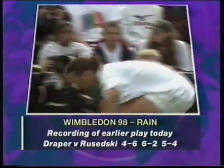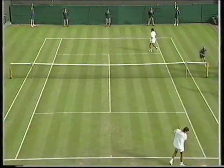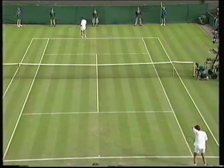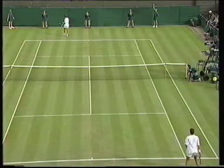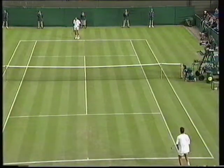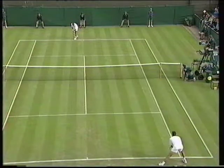But let's return to the US Open champion, Pat Rafter, who was out on court number 2 earlier today. So a little bit of sunshine now, thankfully, on this court number 2. We've seen so little of the sun today. Scores 1-2.